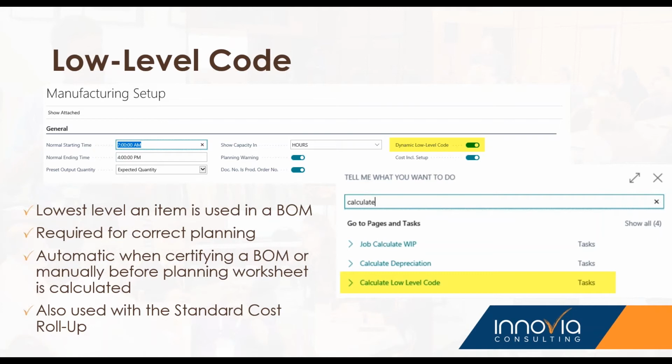and goes up. I don't know if you ever noticed, if you're running planning today, it kind of flashes, you're at level, it goes from highest to lowest, I'd have to look again. But you'll see 1, 2, 3. That's what that low level code is talking about.